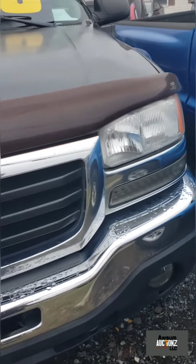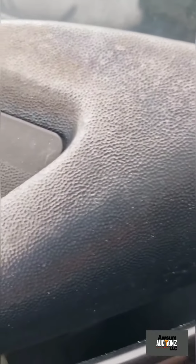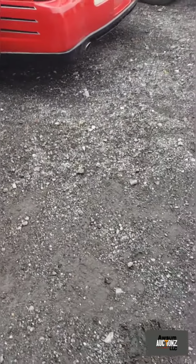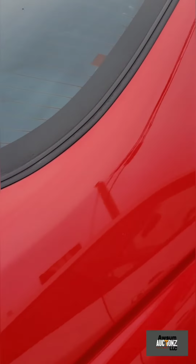GMC, $49.95. I don't know how many miles is on it. 2005 GMC Sierra. Got the cloth seats. Got the back seat. They got a car here. Got the tow hitch. Looking at this Sierra right here.